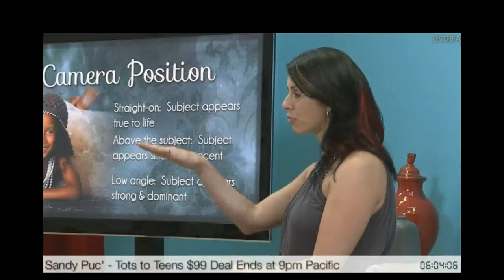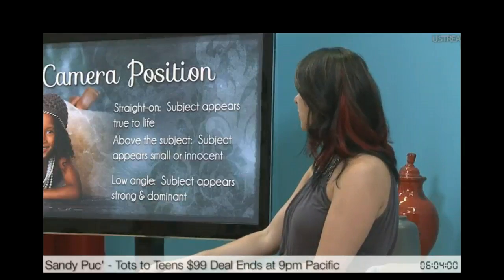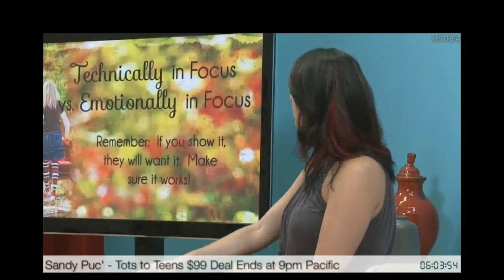And then, of course, low angle: if you go below the subject and you shoot up, the subject will appear stronger and dominant. This is very common for high school senior boys standing by a car, that really tough guy standing on a train track kind of thing. We do a lot of that. Keep in mind you're shooting up their nose, so you've got to find that proper height, but it gives a very strong look, and we do this with little boys too, a little guy next to a Harley or something, we're going to give him that tough guy look. But for the most part, I would say I shoot above the subject more than anything because I like that look.